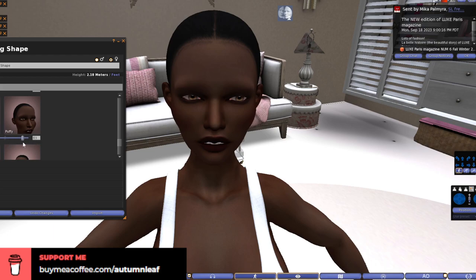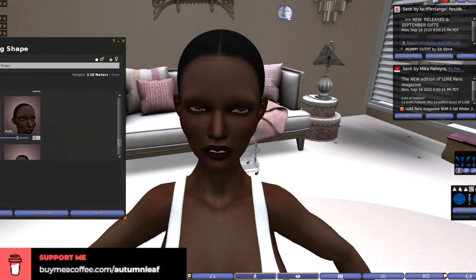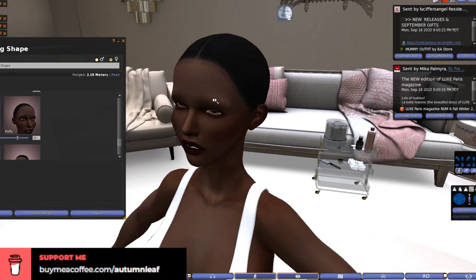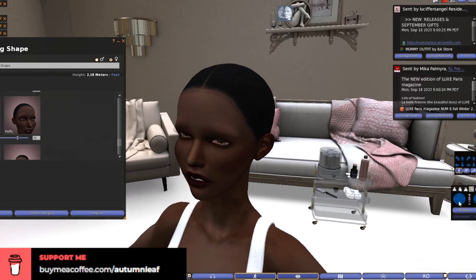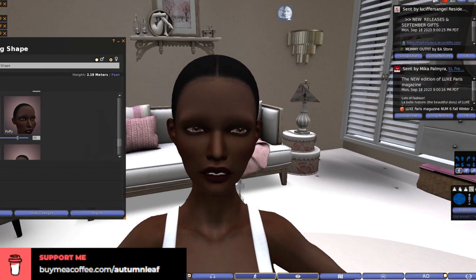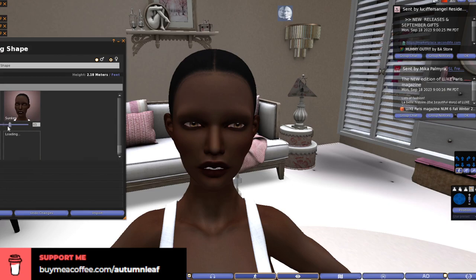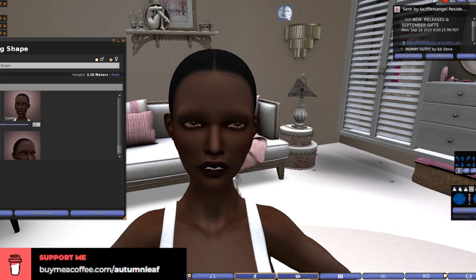It's always a pleasure to shape and make an avatar in Second Life. I mean, it's always fun to do that. So I just show you the basics. So the rest you'll have to do on your own. Lower cheeks. Nope, not lower cheeks. Wait a second.